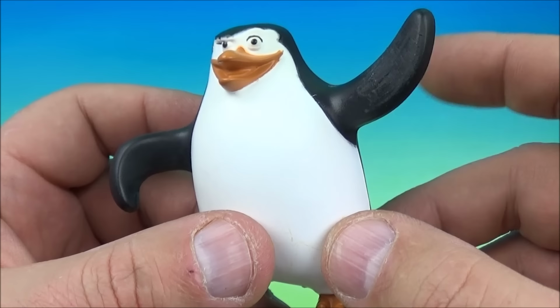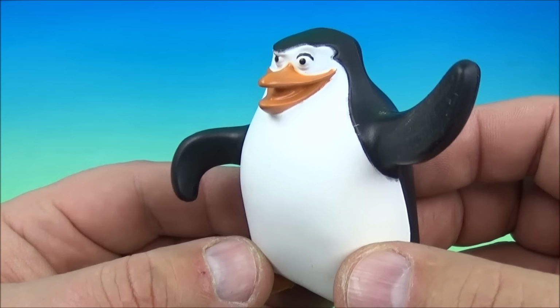This one's cool. I like this. I really like penguins. They're one of my favorite animals. What do you think? What's your favorite animal? Let me know down below. So there it is, it's Skipper.